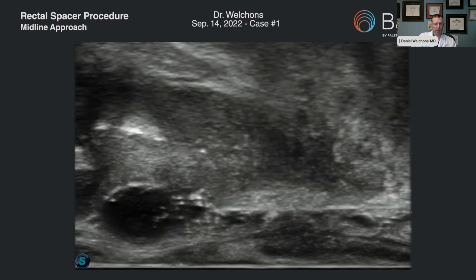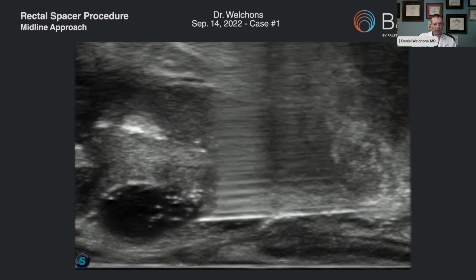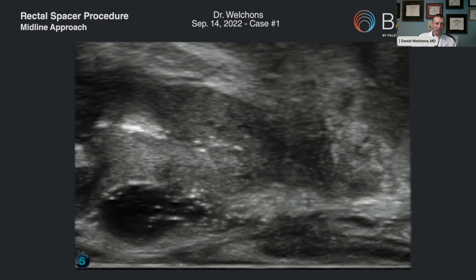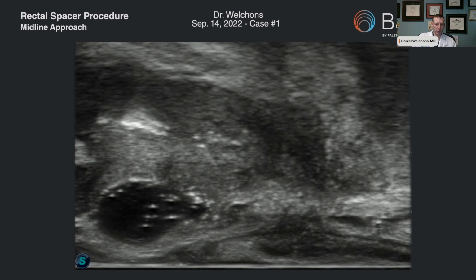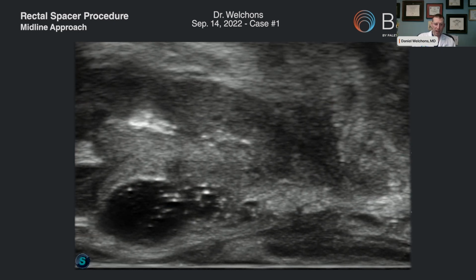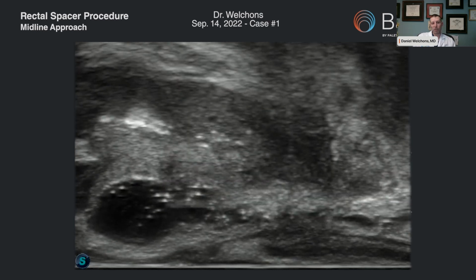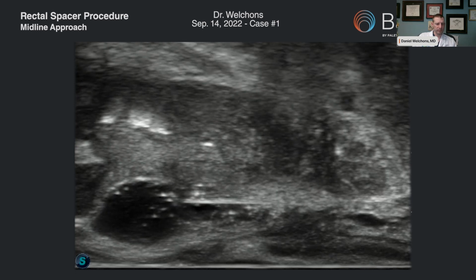You can see here the needle. I'm sliding the probe a little bit to the left and the right to see if we're getting good distribution to the left side and the right side of the prostate in that sagittal view. We then switch back to the axial view to actually check on that and make sure that our space is adequate from that position.